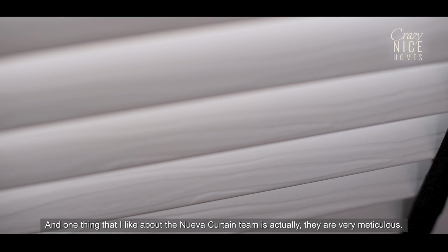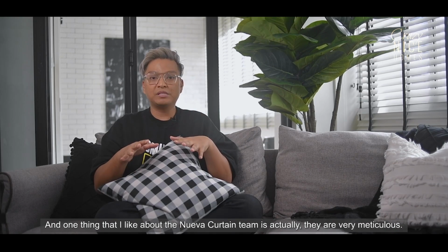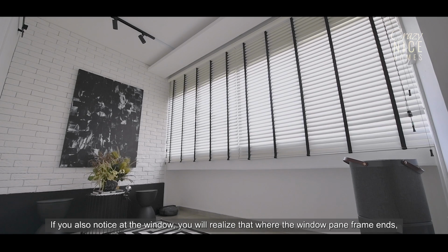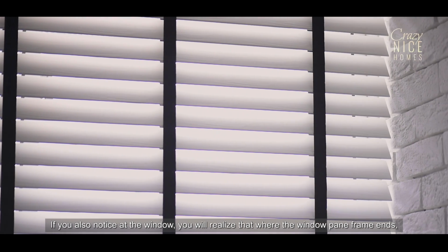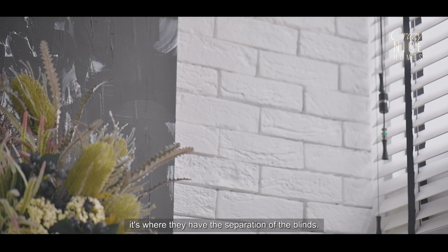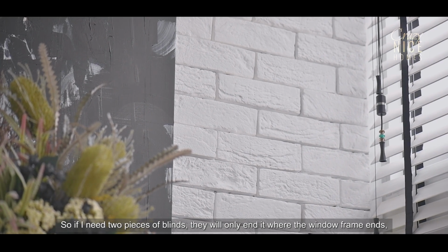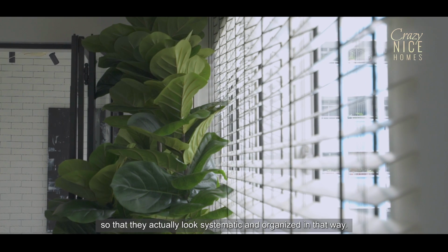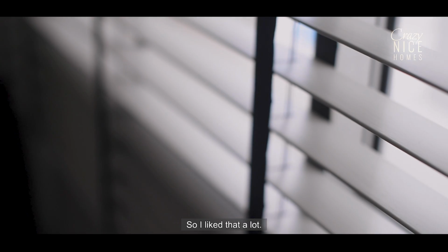And one thing that I like about the Nueva Curtain team is that they are very meticulous. If you notice at the window, you will realize that where the window pane frame ends, it's where they have the separation of the blind. So if I need 2 pieces of blind, they only end it where the window frame ends so that it looks systematic and organized in that way. So I like that a lot.